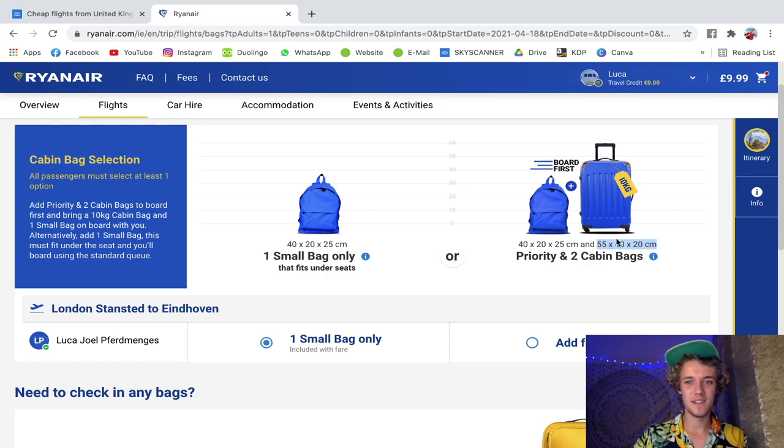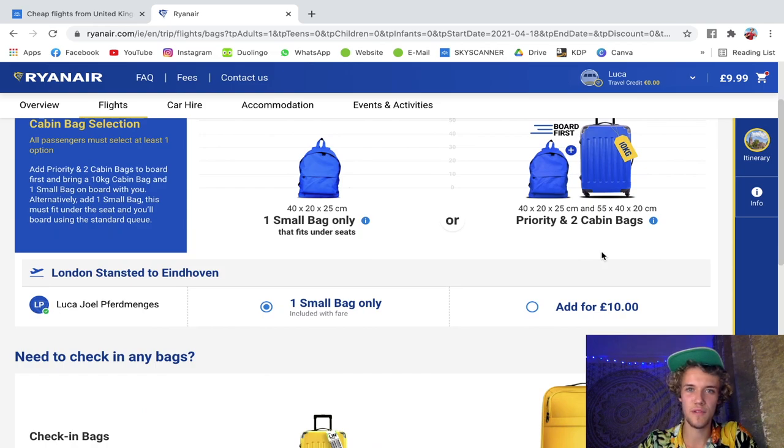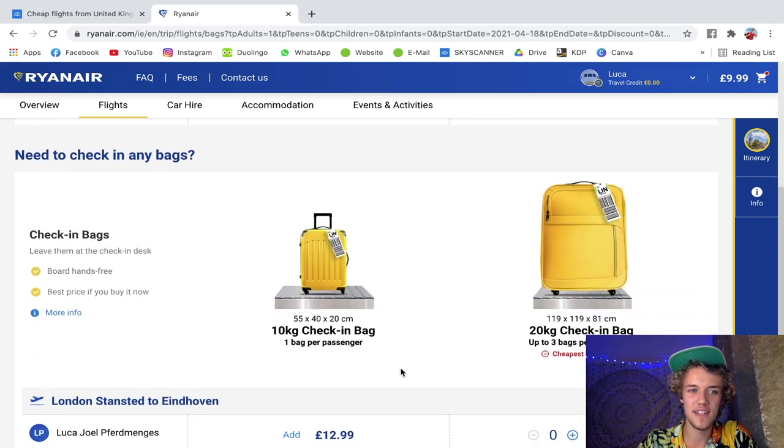The weight doesn't really matter too much, but the dimensions they're quite strict about. Not with the backpacks, but with the suitcases. So make sure you're below these measurements. You can just quickly measure your suitcase. If you realize, okay, this is not enough for me, or you don't want to bring it into the cabin for whatever reason, then just select a checked-in bag.